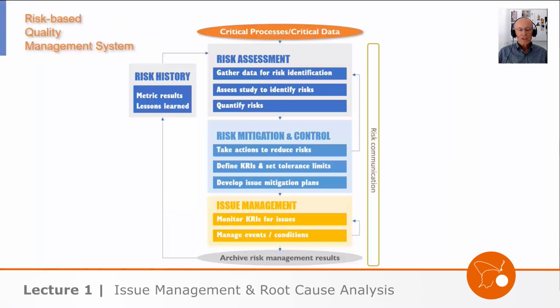Now, once you went through this entire process, at the bottom, you see that the risk management results should be archived. Now, don't take this literally. When we talk about archiving, we also mean that you implement a lessons learned session. And by the way, not only at the end of the study, but maybe also during the study, because you need to review your risk more or less on an ongoing basis, which means maybe every 3 months, every half a year.